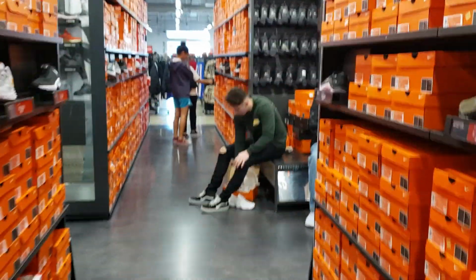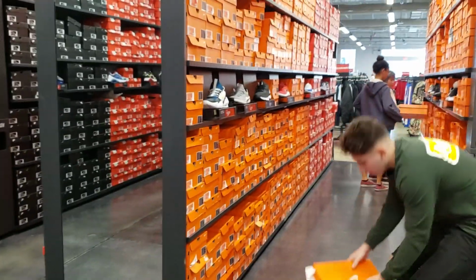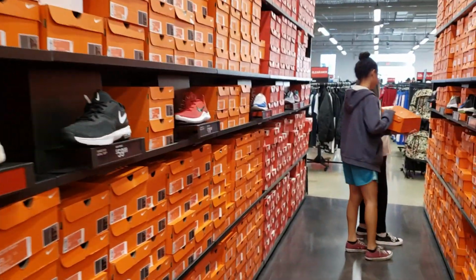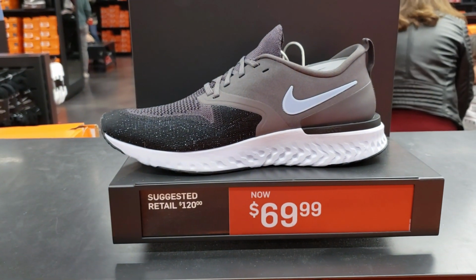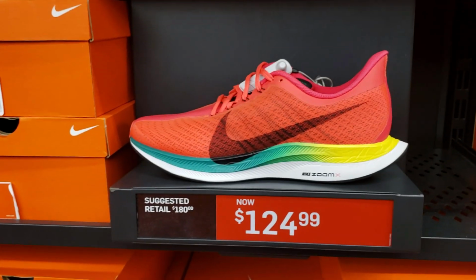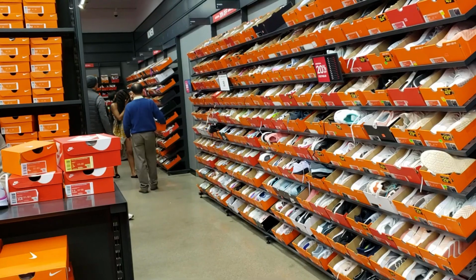Most of the aisles, man. They have a lot of aisles here, but it's a lot of just generic sneakers, man. Generic, nothing with too much heat. Odyssey React Flyknit 2s, got a bunch of different colors going for $69. I think I showed a lot of these already, so I'm not gonna go through all of them, but a bunch of different colors. Pegasus Turbos go for a little bit more, $125.